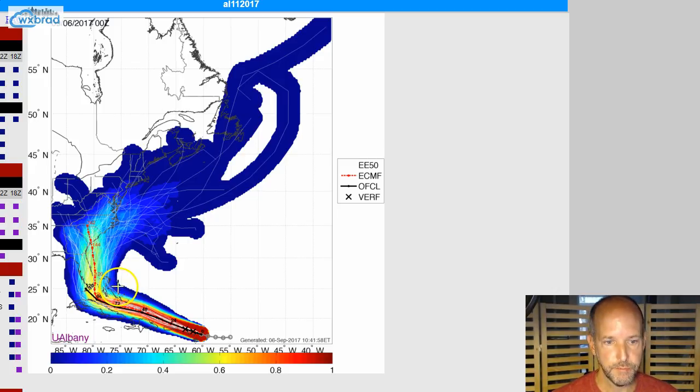Now, what's important to know about this is, yes, there's going to be an impact in the Carolinas. We still don't know the severity of it because what we don't know is where and when this turn happens. That's very uncertain still, because that turn, how sharp it is, where it happens, does it interact with land, is going to make a huge difference on what impacts we see not only in Florida or the Bahamas, but really all the way up into the Carolinas.